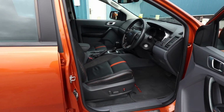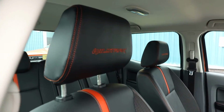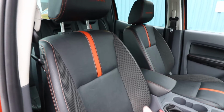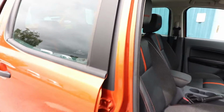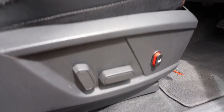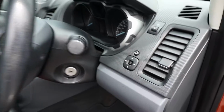So, to start off with, what is immediately apparent, of course, you get these nice Wildtrak leather seats with the Wildtrak embossed in the headrests and the contrasting orange stripe which goes down the middle. On any Wildtrak, they're all the same, this orange stripe which goes down the middle, and I think that it certainly contrasts really nicely when you've got the orange paintwork on the outside. The seats are electric, so electrically adjustable and also heated. We have electric windows, electric folding mirrors.